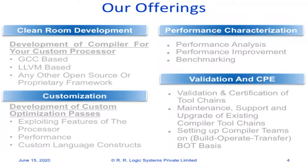We could help with the maintenance and support and upgrade of your existing compiler tool chains if you already have one. And lastly, if you have a desire to build your own compiler team but do not know where to start, we could help you build the compiler team and we operate it for a certain duration of time, and then we transfer the team lock, stock and barrel, and you could then operate the team on your own. We would help with the hiring, the training, and everything else that is involved with setting up the compiler team.